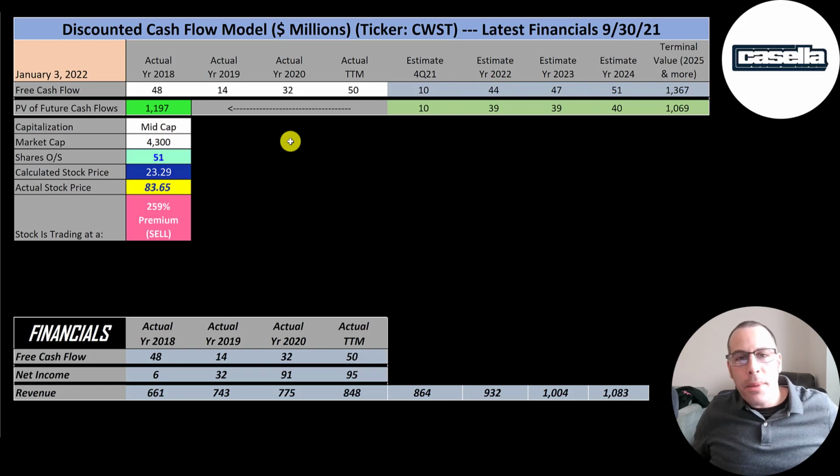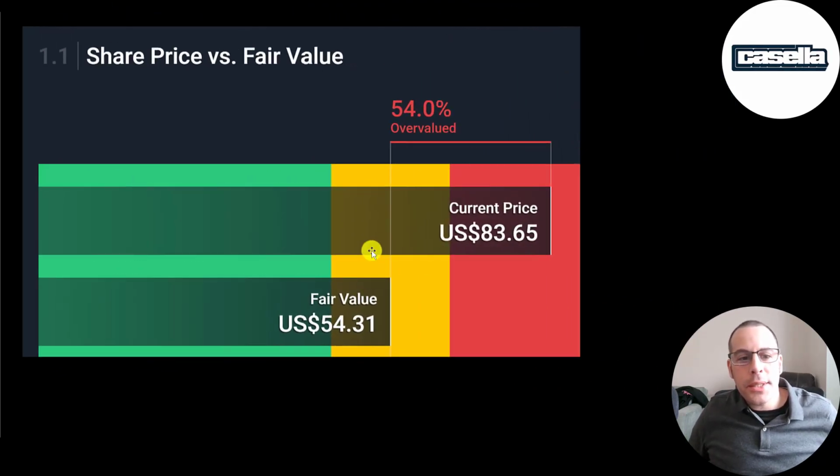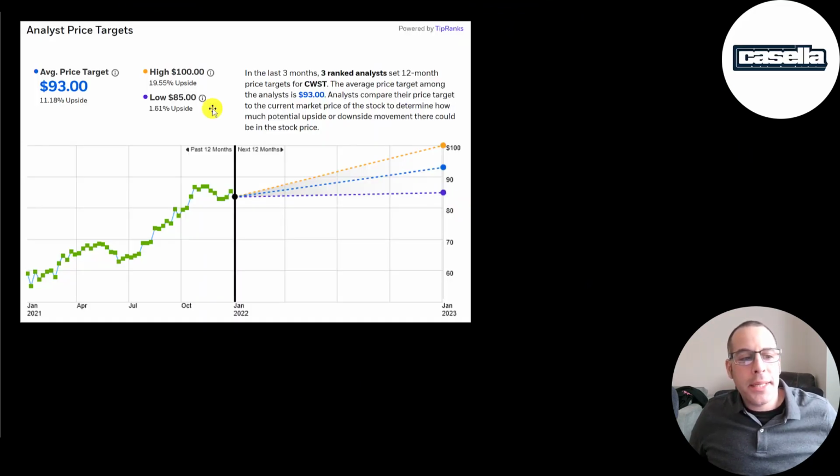So obviously the market does not agree with me, because the market's willing to pay $84 a share. I'm saying it's $23. So like I said before, this is just one tool to figure out if you want to buy a stock or not. The market really dictates the stock price, not the underlying financials. Simply Wall Street's also saying the stock is overvalued. Their valuation is $54 a share. 3 analysts priced this stock and the average price target is $93.